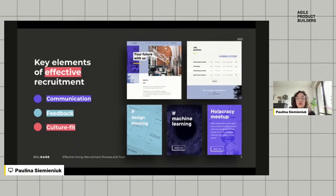They want to know whether they have a chance or not, and leaving them on red is really not a good candidate experience in the recruitment process. And of course, after the CV check, the feedback doesn't have to be super extensive, as after the trial day, right?